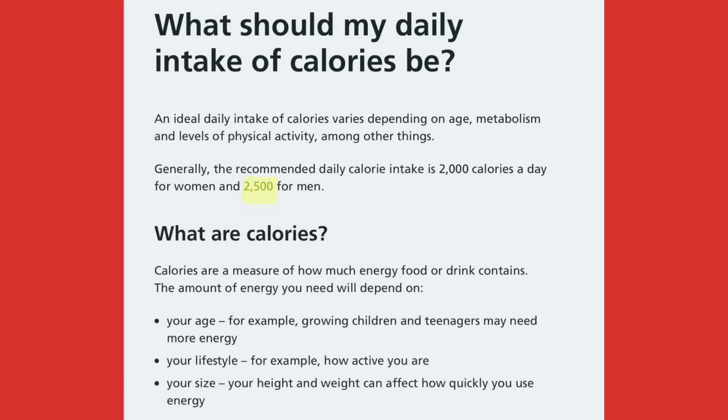Although having said that, I still burned over 2,200 across the two sessions today, and Jenny was just under 2,000. So if you add that to the guidelines for males of 2,500 a day and females of 2,000, you add that to mine, that's 4,700 calories I need to be consuming just to maintain my body weight, which is kind of crazy if you think about it.